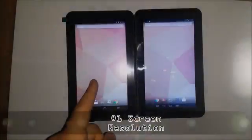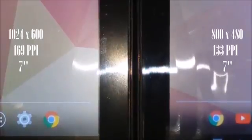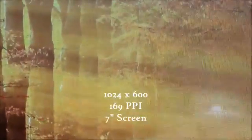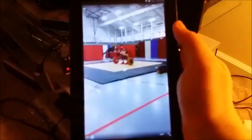Let's start with the screen. It's usually got a resolution of 1024 by 600 or 480 by 800. These are pretty low resolutions, and the PPI, or pixels per inch, decreases as the screen gets larger. While having an acceptable resolution for the price, the bad thing is its viewing angles. Tilt the screen one way and it gets dark, tilt it the other way and it gets bright.